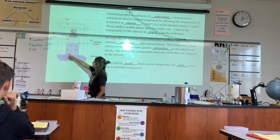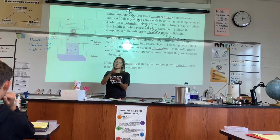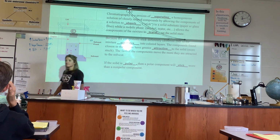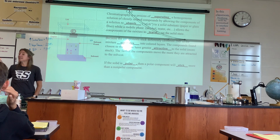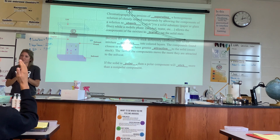So if something stays close to the paper, meaning it doesn't travel with the liquid, then its forces must be similar to the paper. And the ones that traveled the farthest, their forces must be more similar to the water, or whatever liquid you used. Izzy? Since water is polar, is the special paper non-polar paper? If you use water, but you don't have to use water. You could use an alcohol, or you could use hexane. You can use any liquid you want, depending on the separation you're going for.